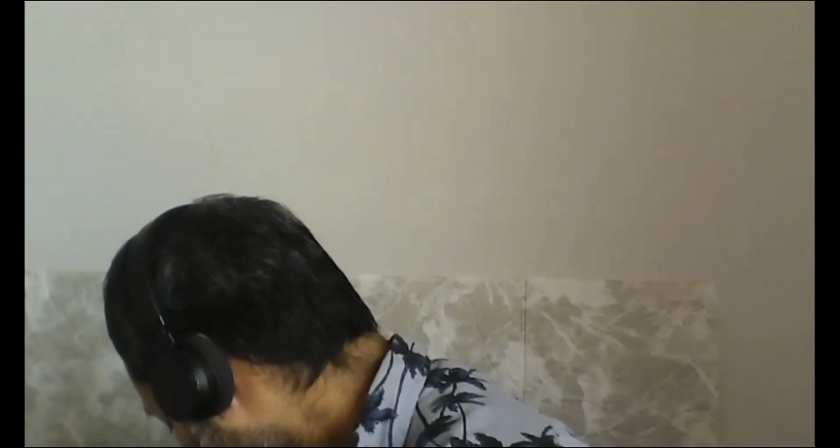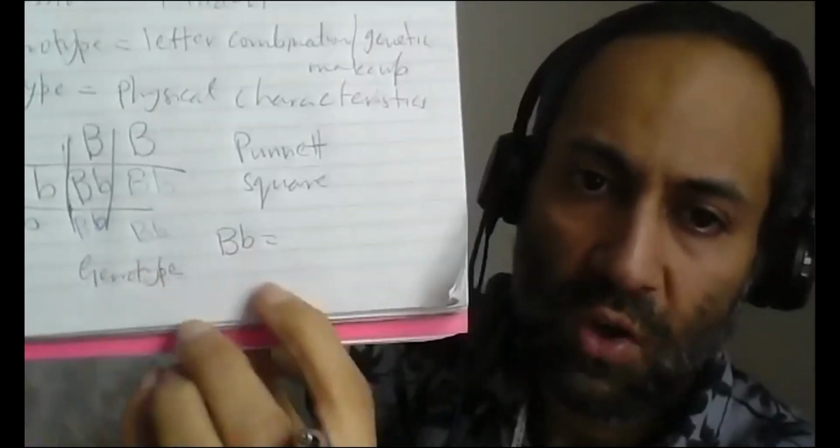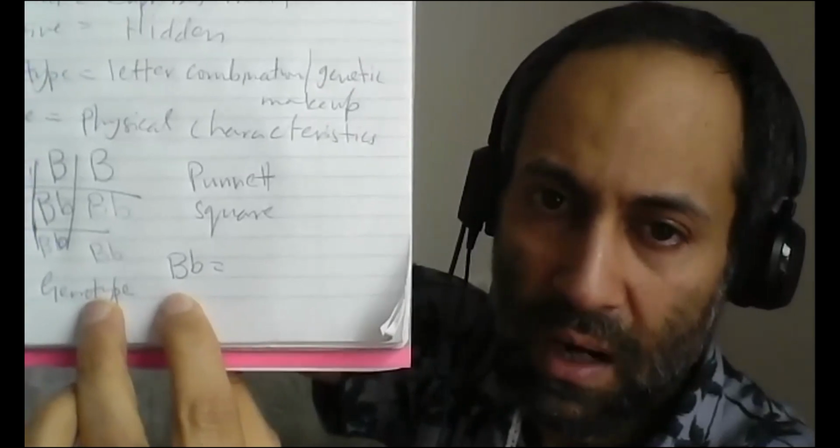So then what is the phenotype of these individuals? Capital B, lowercase b, right? The genotype is that. Remember, capital B is dominant. So brown eyes are dominant over blue eyes. These are all brown-eyed children that we have here, right?